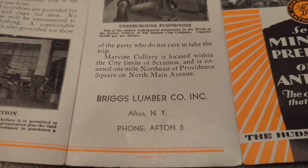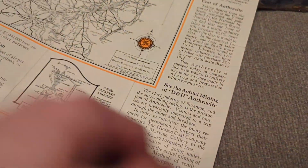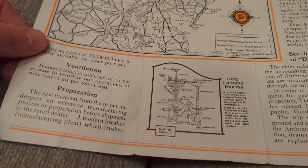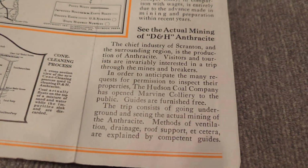Providence section. So obviously I read that out of order, unfortunately. So we'll jump back in talking about the tour first.